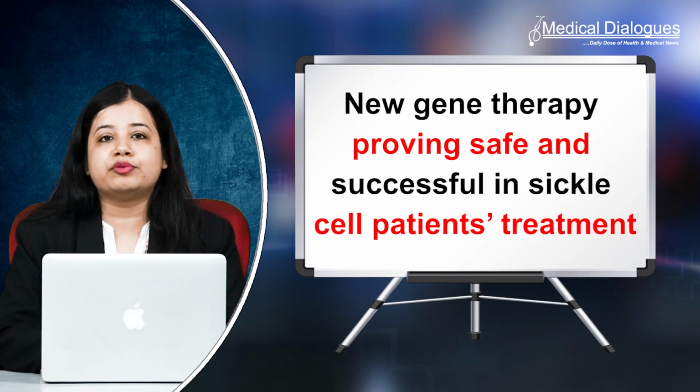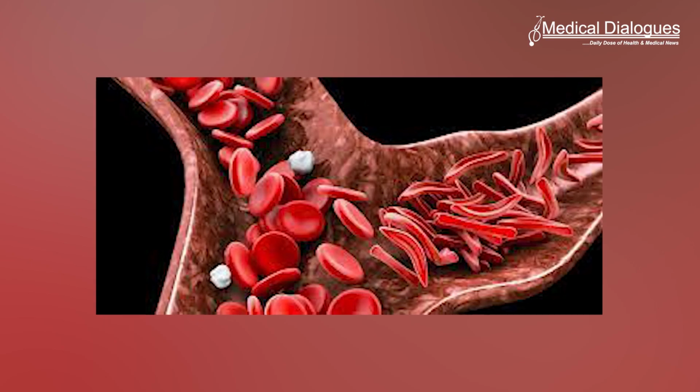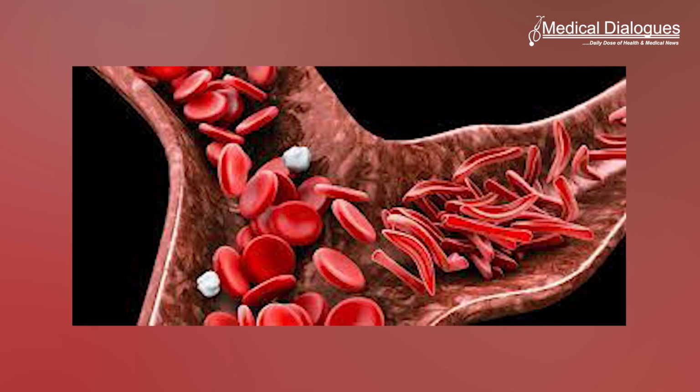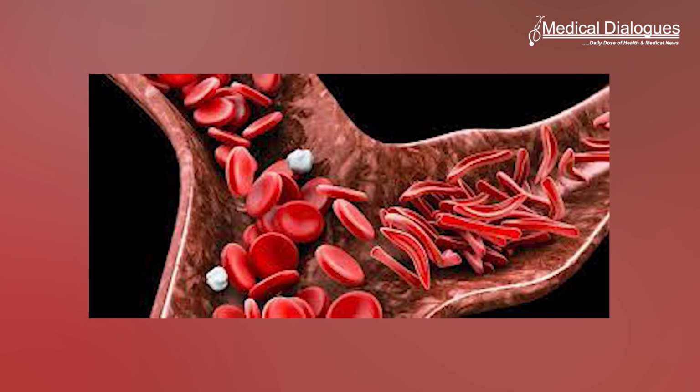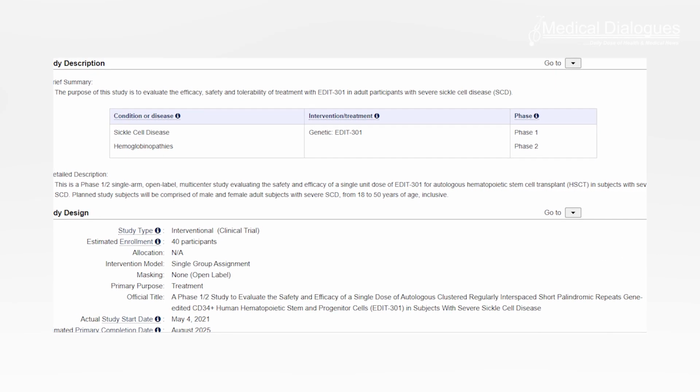New gene therapy proving safe and successful in sickle cell anemia's treatment. Researchers presenting preliminary data from a clinical trial aimed at discovering a cure for sickle cell disease revealed positive results among its first patients. Sickle cell disease, a genetic blood disorder, is a painful and debilitating condition for which there are few approved therapies.